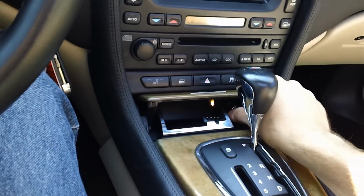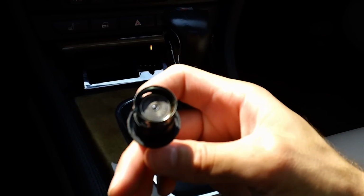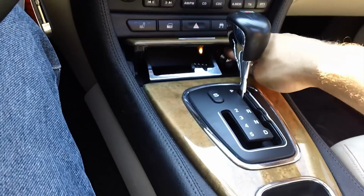The ashtray, very clumsy though. It's a mild smoker, but not for long. You just see a mild burn mark of a cigarette in there. But it's difficult to access though.